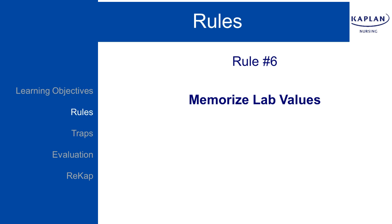Rule number 6, memorize lab values. Lab values is a question that we get a lot on NCLEX Expert because, as you all well know, depending on which core nursing textbook you read, you're going to find slightly different ranges. So the question that we get a lot is, what does NCLEX think is normal ranges? Well, they understand, just like you do, that there are different ranges in core nursing texts.